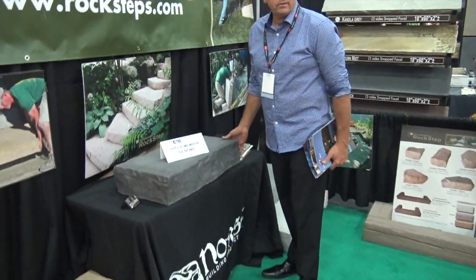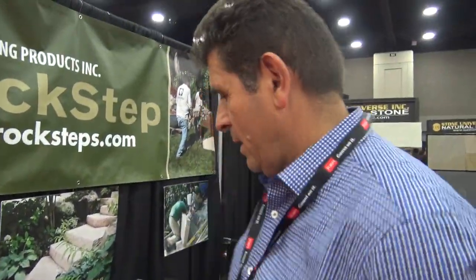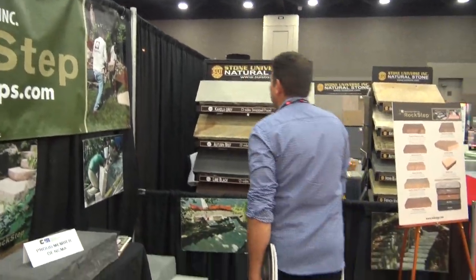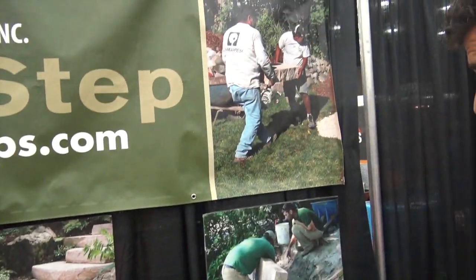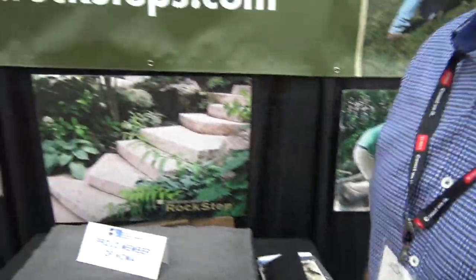Get that concrete and bring it and throw it on there. There it is. Step in here, just like you do granite steps. I guess they have a thing called rock step now. Probably pretty affordable. It's a good idea.